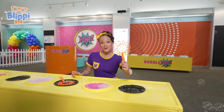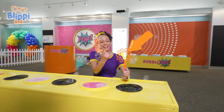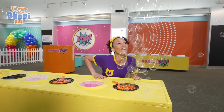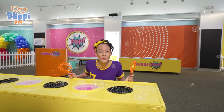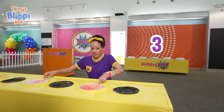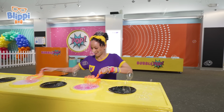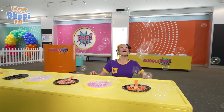Hey, here's another bubble wand. It looks just like this one, but there's something different. That's right. There's a yellow circle right here in the middle. All right, let's try this one. Whoa, even more bubbles. Wonder if I could do two at the same time. Okay. Three, two, one. Whoa, so many bubbles. I'm gonna do it again. Three, two, one. Whoa!